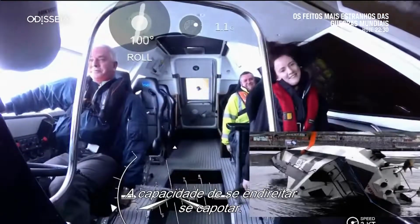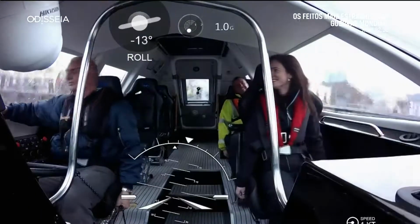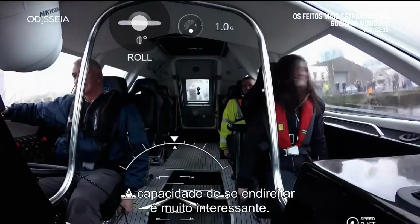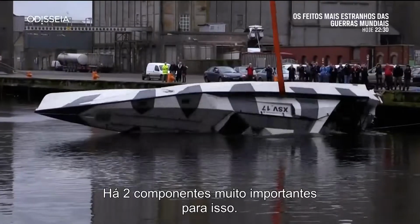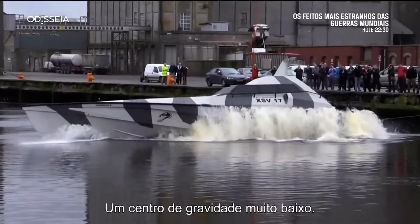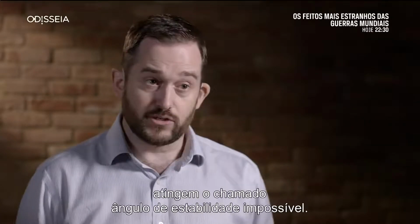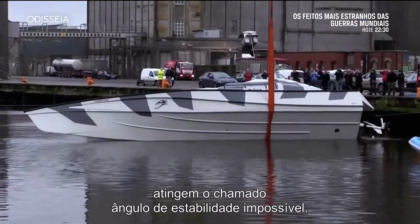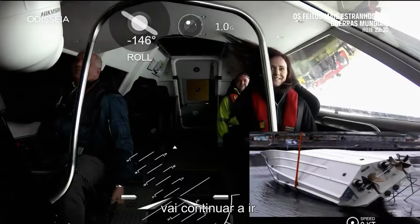The ability to self-right if it capsizes. The self-righting feature is really interesting. There aren't many boats which can do that. And there's really two important components to that. She has a very low centre of gravity. Most boats, when they roll over to about 120 degrees or thereabouts, they reach what we call their angle of vanishing stability. And that's the point where if you let them go, they won't return to upright. They'll carry on falling over.